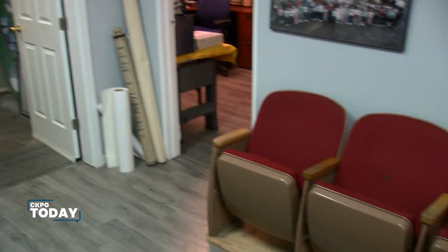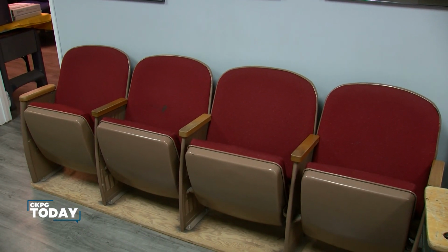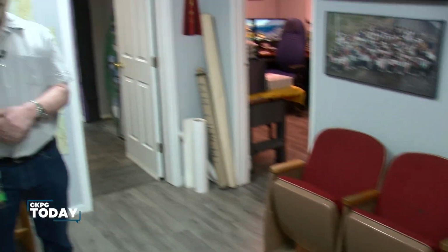How do you explain to kids what a 5 1/4 inch floppy is? See, and I do it with a straight face. What about these seats? Are these from anywhere notable? We used to have the Tyee Theater in town. Okay. Those are 4 seats from there. Oh, that's cool. They still have some popcorn and pop stains on them. Well, we want to keep it authentic, of course, in the museum here.